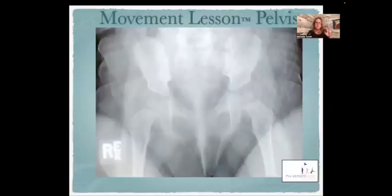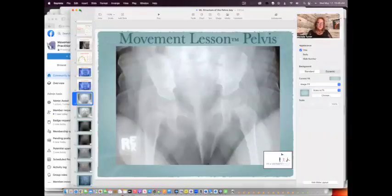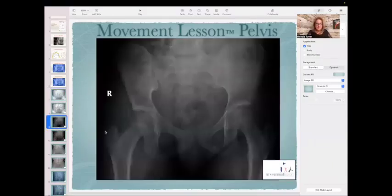Now, yes, you have immature pelvises here because you're a baby, but my biggest concern is, I'm actually going to take this off presentation because I can't do my arrow. Let's see if this works more. So right here, I'm a little bit concerned with, and again, I'm not a doctor, this is for movement, her pubic symphysis is really wide. If I look here, you can see here where it's more narrowed.